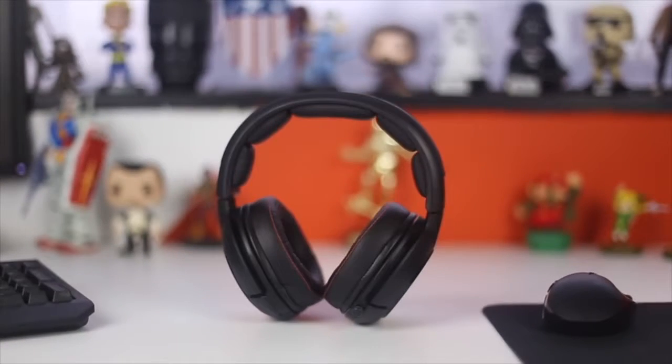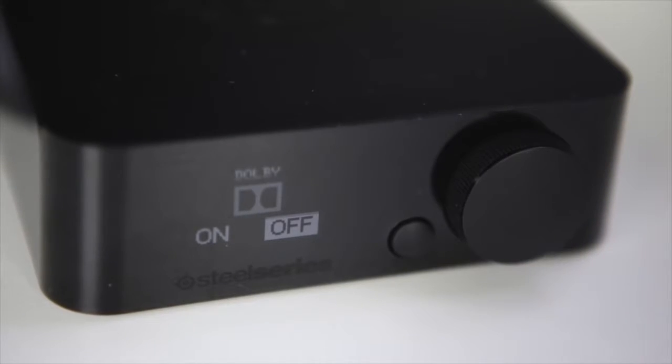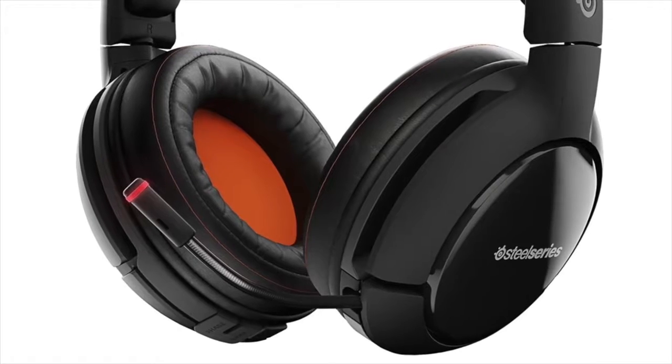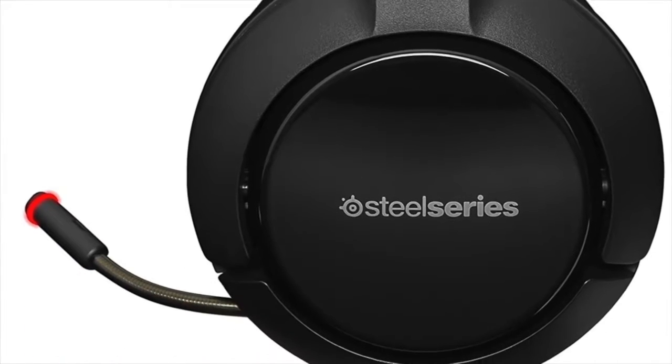But in terms of sound, Dolby Digital Simulation works really well here and is a noticeable night and day difference. Audio doesn't sound as flat at all, and positional audio sounds great in that mode. If you do get this headset, you should consider using this feature most of the time. But the audio in general does sound great. There's rich tones, good bass performance, and this is just a good all-around headset in terms of watching video, playing games, and listening to music.